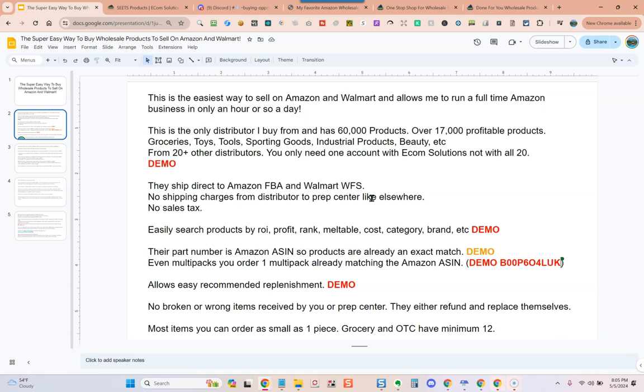So in this case, Ecom Solution is both your distributor and your prep center, so you don't have to pay that. You have to have a business to do this, so there's no sales tax. Easy search products by, I just basically showed you that, but there's other things you can search by.